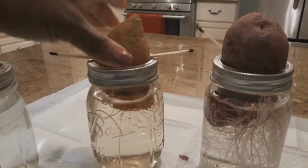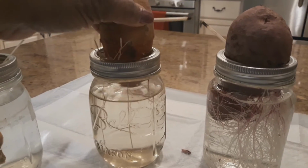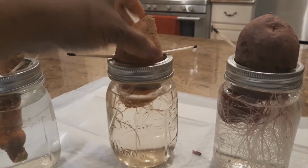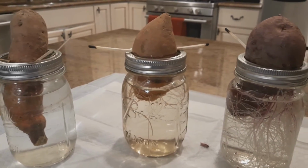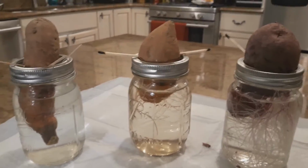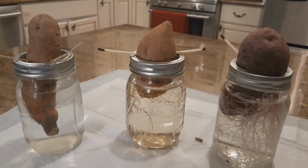And even the sweet potato is starting to root. I don't know about you guys, I get super excited seeing roots and blooms. Oh my goodness. All right, so that's these three guys. Now, like I said, that was about 6 to 8 weeks ago. I'm going to show you now some potato vines.